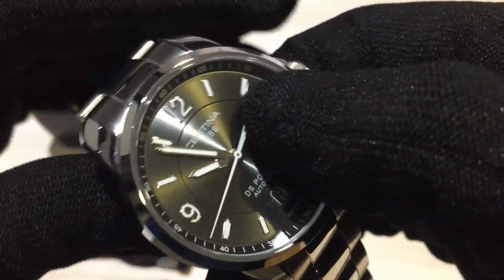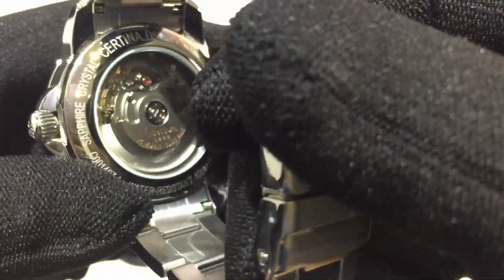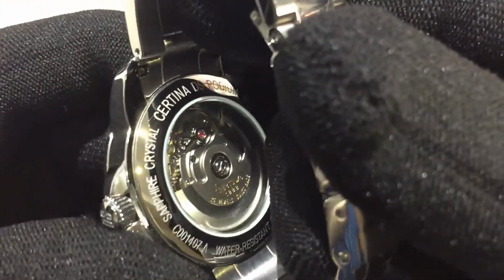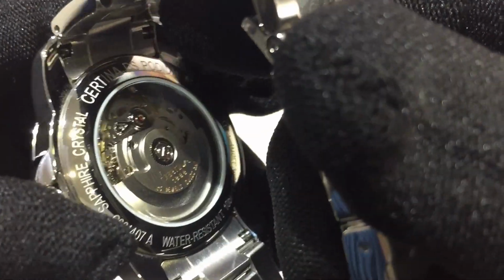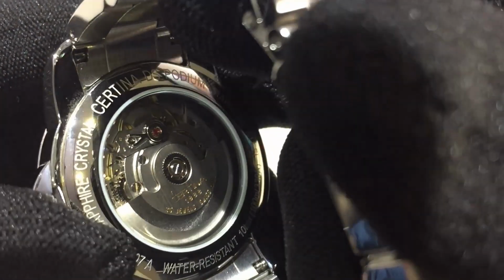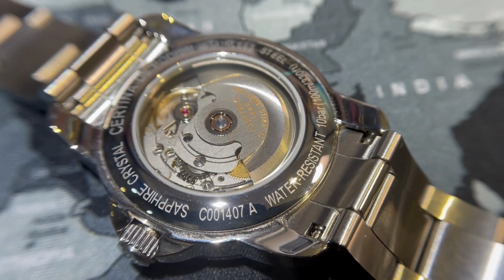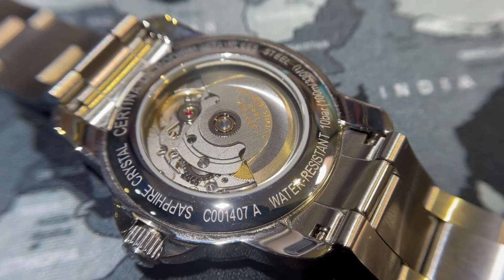Now what's nice about this particular movement, aside from being a Swiss movement, is that it is a high beat movement, which means it is vibrating at 28,800 beats per hour. It's 25 jewels, and it's got some nice decoration in the back actually. It's got a stamped, signed rotor, Certina, you can see that right there. And I'll also pop up macro shots so you can see it a little bit closer. And you've got a power reserve of 38 hours.